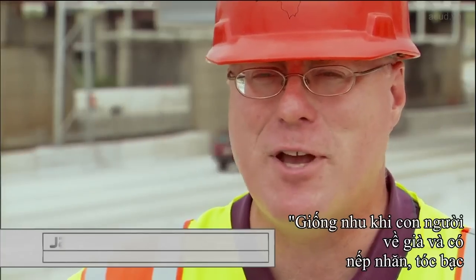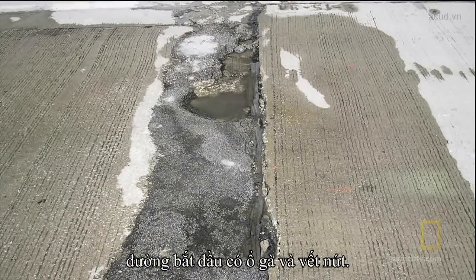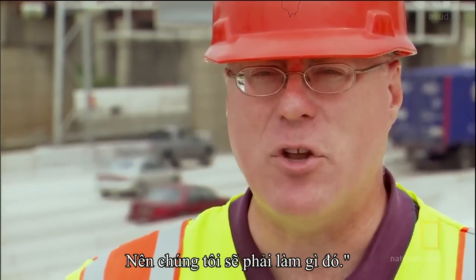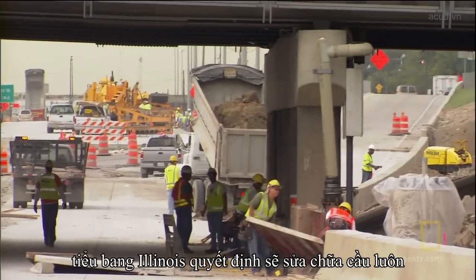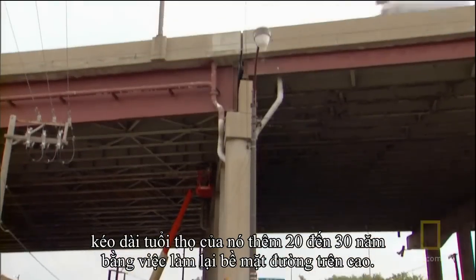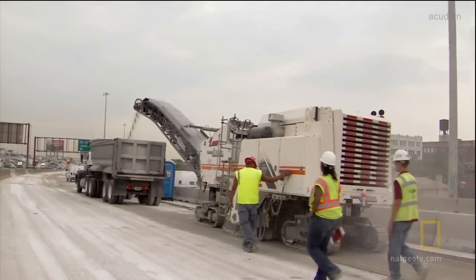Just like when somebody gets older, you get that first wrinkle, that first gray hair, we started getting some potholes, some cracking. So we knew we were going to have to do something eventually. Since other sections of the Dan Ryan Expressway are under construction, the state of Illinois decided to also fix the bridge, extending its life another 20 to 30 years by resurfacing the elevated roadway.